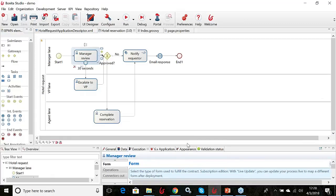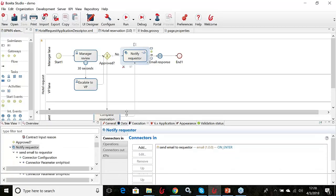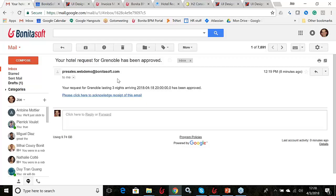All right. So we've talked about the process. We talked about the forms. Down here, with the notify requester, we are utilizing an email connector to send that email. So if you recall, we have this email here. How do we get to this email?